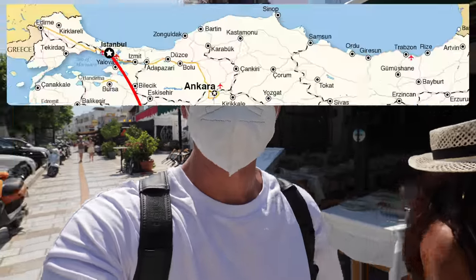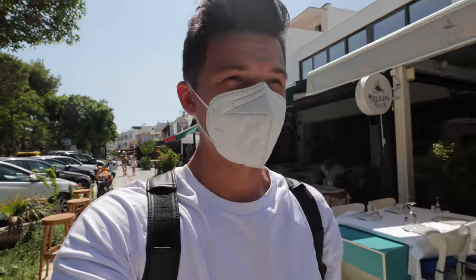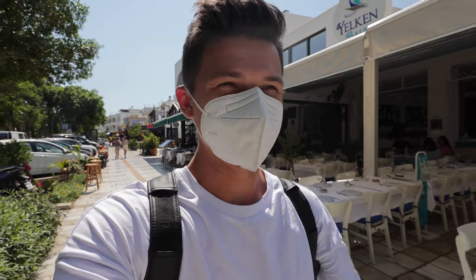So this morning we drove from Fethiye down to Bodrum. It took roughly 3 hours, and so far it is living up to the expectations. It is our favorite city here so far.